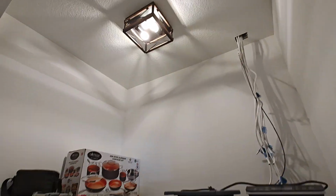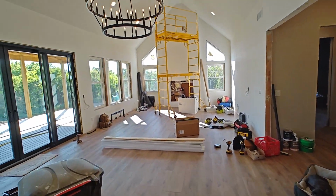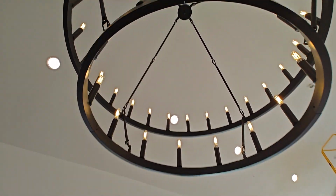That could be annoying, but this is going to be hidden behind a cabinet door or something later. So when you open it up and walk in, it'll turn on automatically. Kind of nice. That big guy, obviously, was a lot of fun to install.